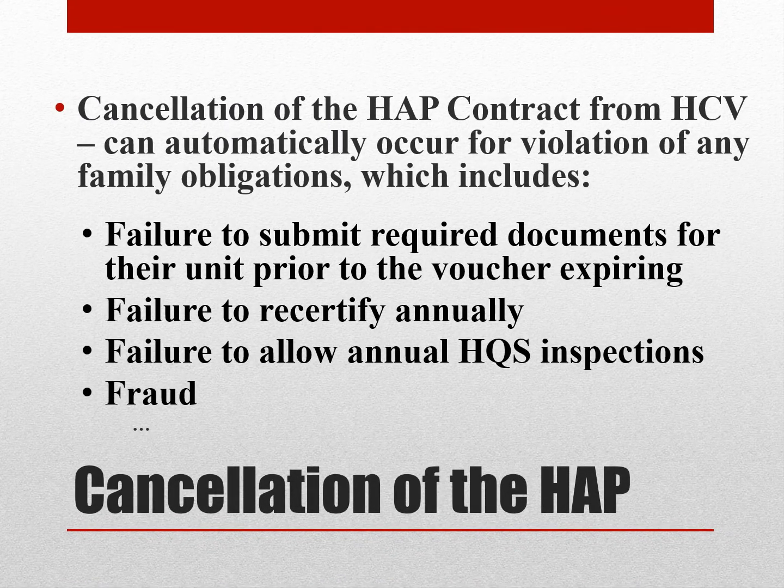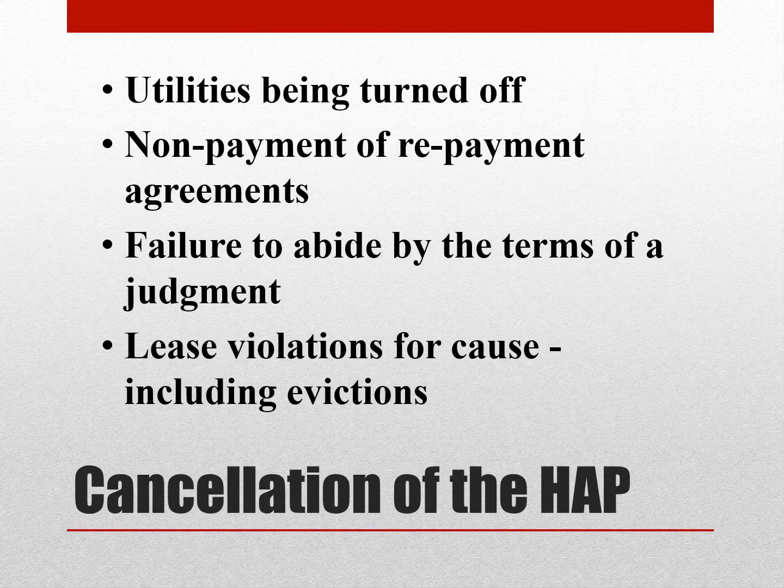Cancellation of the HAP contract from the Housing Choice Voucher can automatically occur for violation of any of the family obligations, which includes failure to submit required documents for their unit prior to the voucher expiring, failure to recertify annually, failure to allow our annual housing quality standards inspections, fraud, utilities being turned off, non-payment of a repayment agreement, failure to abide by the terms of a judgment, lease violations for cause, including evictions.